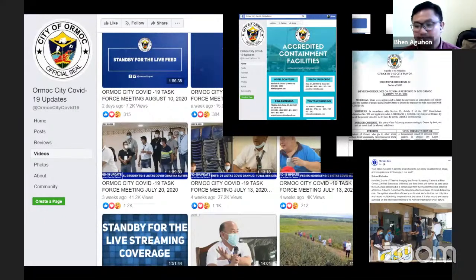Kasi on other disasters, alam kaagad natin kung kailan i-call yung yellow, red warnings. But on pandemic, it's a learning process for the local government units. And maganda rin na yung platforms natin nag-document siya ng responses ng government. So it gives yung narrative ng action. And yung sinasabi nga kanina, yung pagkakamit natin ng assurances from local government units.